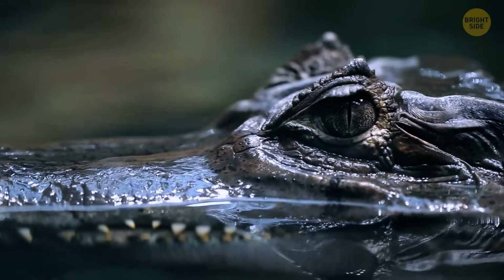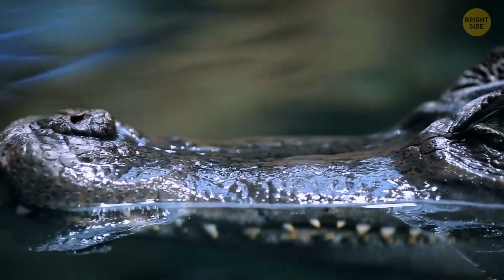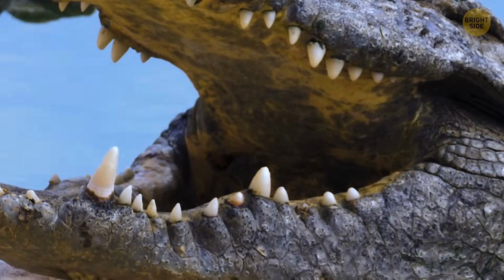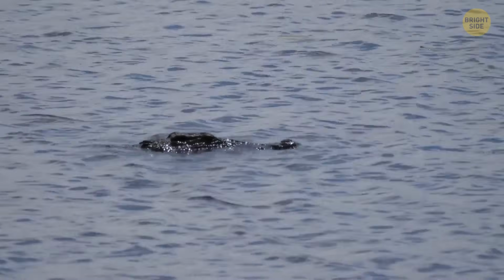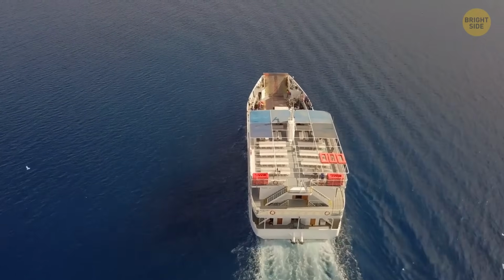Now don't panic. If you bump into one of these reptiles in the sea, it's unlikely it'll think of you as food. Crocodiles have a special valve in their throat that stops them from drowning underwater, but that doesn't mean they can't bite. Usually, they're heading to a nearby island, and the quickest way there is to body surf. They can't really take the ferry, you know.